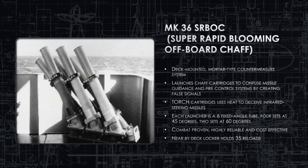All right, here's the Mark 36 SRBOC, or Super Rapid Blooming Offboard Chaff. This is a deck-mounted mortar-type countermeasure. Basically, it's a tube. Just a tube they put on the deck. But it's got a little charge in the bottom like a mortar round has. And on top of that charge is a chaff cartridge. But they have different types of chaff cartridges too. There's an IR cartridge that can shoot what looks like a flare, but it's chaff and flare. Anyway, we'll get to those.